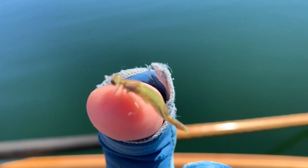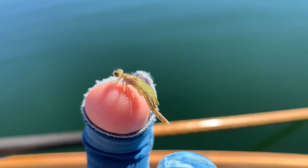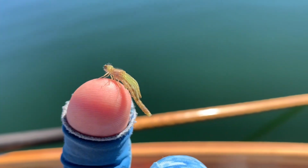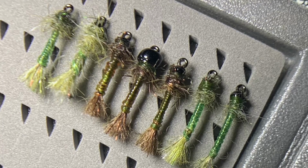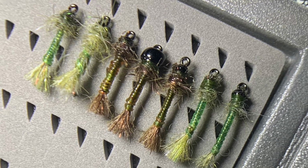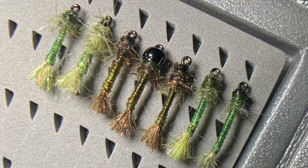Here's a damsel nymph, prevalent on the high country lakes of Arizona, very prevalent in Becker Lake. Those fish like to gobble them up. You'll see them taking them off the surface. You'll see them chasing them. This is something that I tie up. I've got many variations of the damsel nymph. These ones caught fish this weekend up there, folks.